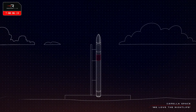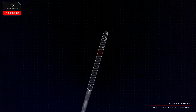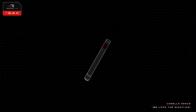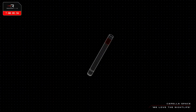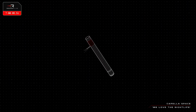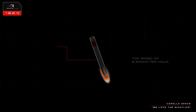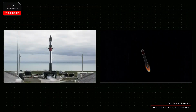First, Electron lifts off from the pad with 9 Rutherford engines on Electron's first stage, propelling the rocket towards space. Around 2.5 minutes after liftoff, at around 70 kilometers above Earth, the 9 Rutherford engines on Electron's first stage shut down, allowing the rocket's first and second stages to separate. Tiny reaction control thrusters reorient the stage to the correct angle of attack to slice through Earth's dense atmosphere as it descends. The 12-meter-long stage falls to Earth at top speeds of more than 8,000 kilometers per hour and a temperature peak of close to 2,400 degrees Celsius.